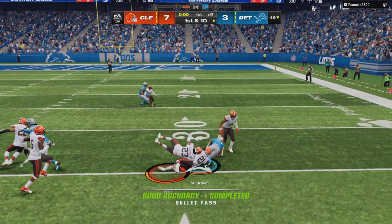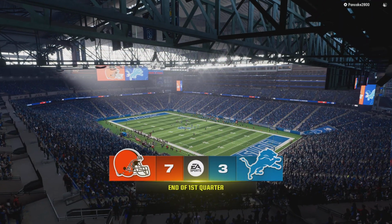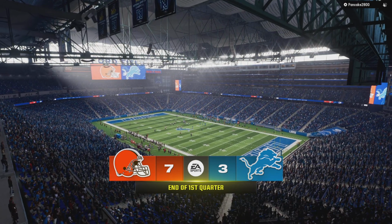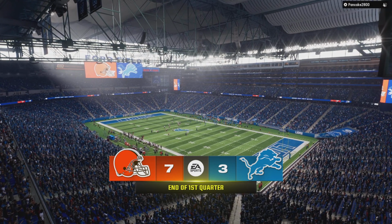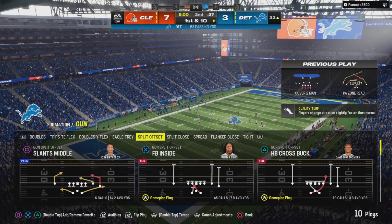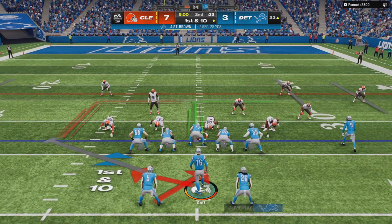Goff's throw complete there to St. Brown. And he'll be taken down as that will take us to the end of the first quarter of play. After one, it's 7-3 on EA Sports. So a first and 10 upcoming from Browns territory now.